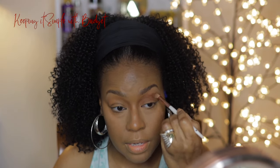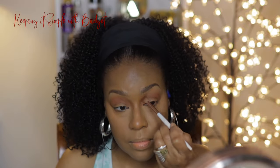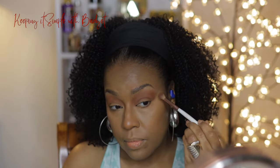All right, so for eyeshadow, I'm just gonna use a bronzer. This is Sephora's bronzer. And I'm just gonna get a little on a brush and put it in my crease. Okay, got that done.